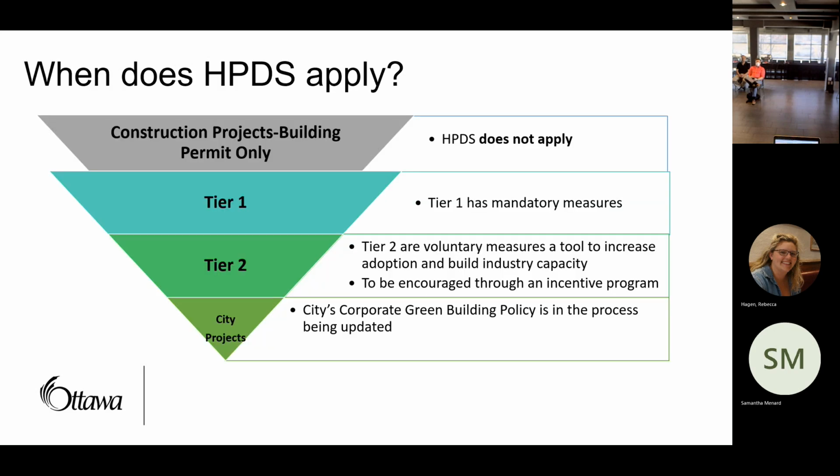So when does the high performance development standard apply? It doesn't apply to projects that are building permit only. Tier 1 has mandatory measures that apply to site plan control in the urban area for all applications, and site plan control in the rural area for complex applications only. For residential, that'd be over 14 units, just to give you a sense of size. And it also applies to plan of subdivision, all new applications.